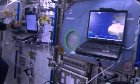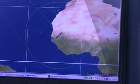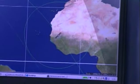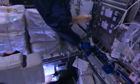Can Thomas move the camera over there and show us the view out? Sure, you bet. He's showing you our laptop right now, which shows you where we are. Obviously, we have just crossed over the west coast of Africa after having passed through the North Atlantic. And he will now take the camera down into the lab window and show you exactly what it looks like from here.